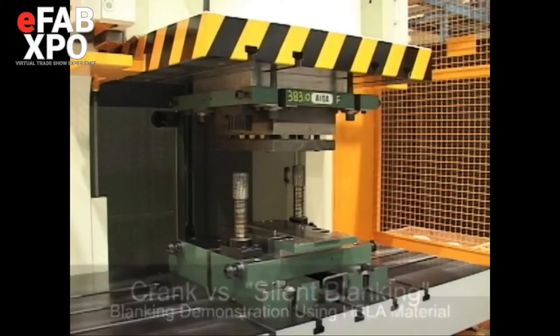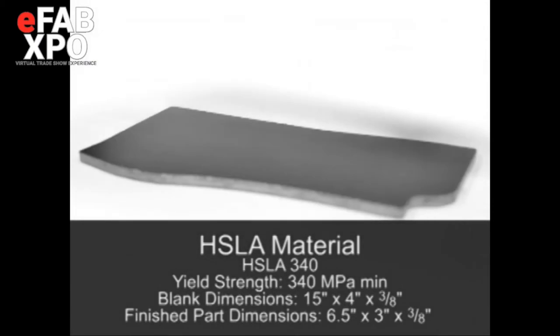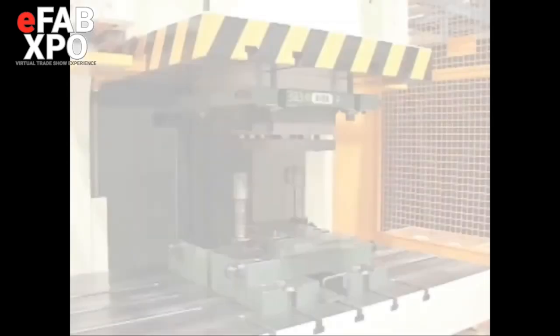Okay, that was a nice presentation. So we're going to move on to a demonstration here that you might see at a true show, not so much virtual, but here we are.